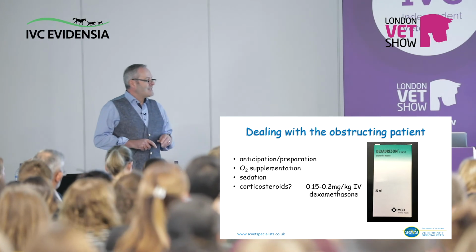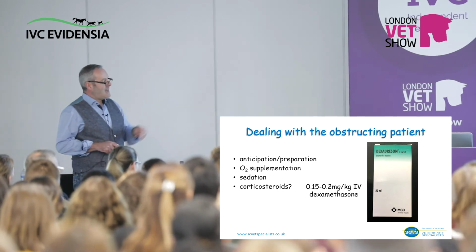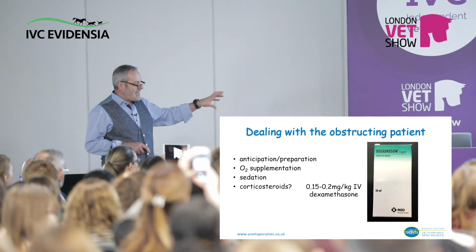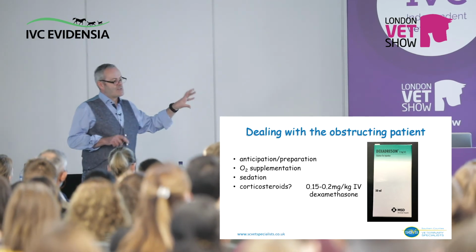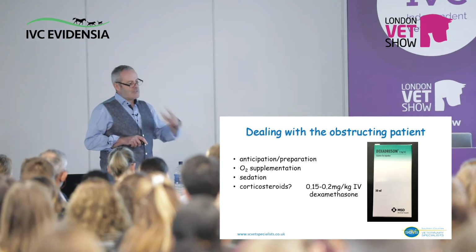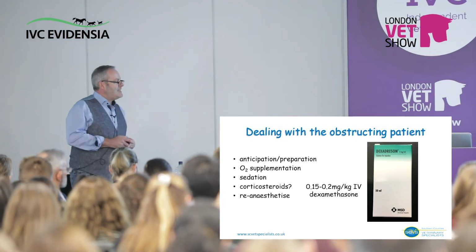If they haven't had corticosteroids as part of their anaesthetic protocol and they're starting to obstruct, we'll give them dexamethasone at that point. Bear in mind, a lot of people don't seem to know that dexamethasone can cause massive vasodilation when you give it IV. You can't give it quickly, you have to give it slowly. I've killed one patient by doing that under anaesthesia. I gave a bolus of dexamethasone and it immediately arrested and I couldn't get it back. So just be aware, give it very slowly IV.